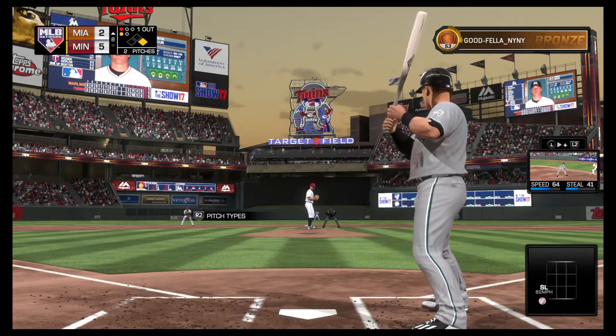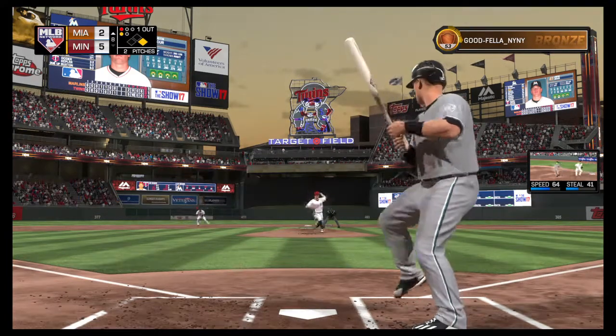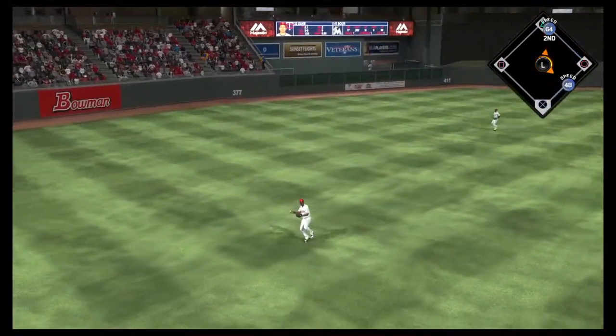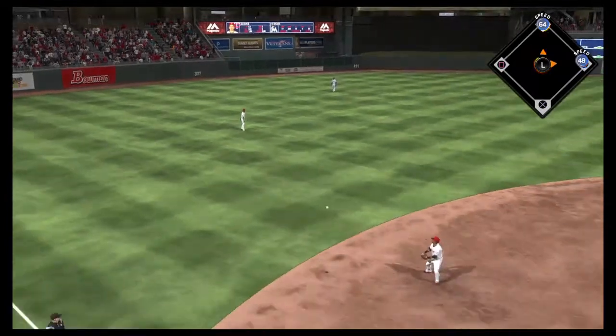Back-to-back sliders away. Now I think you have to think about running something hard in. Not a good idea to throw a good hitter the same pitch 3 times in a row. And that's in there, base hit.